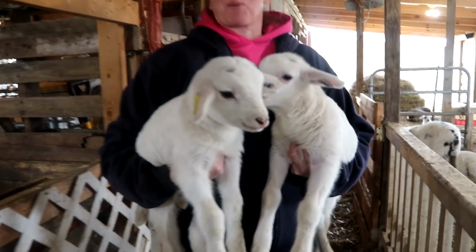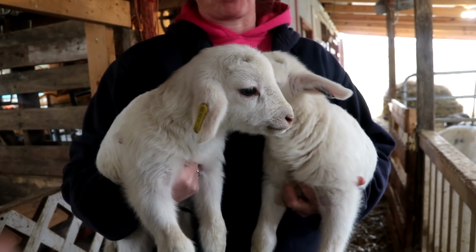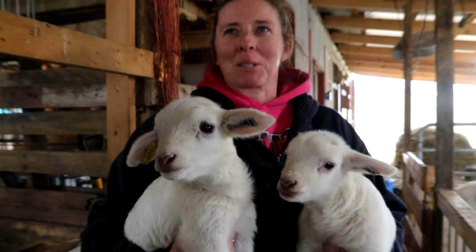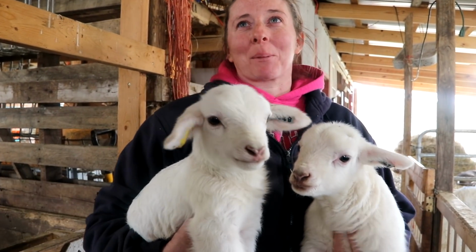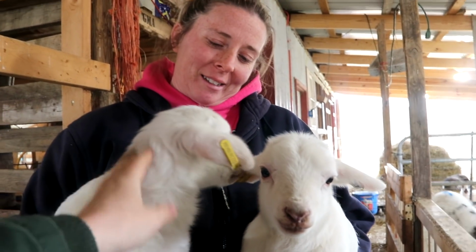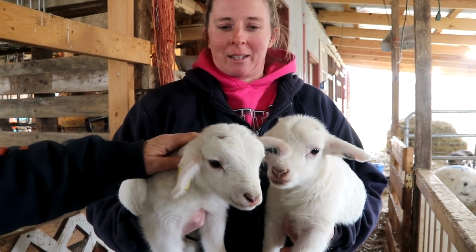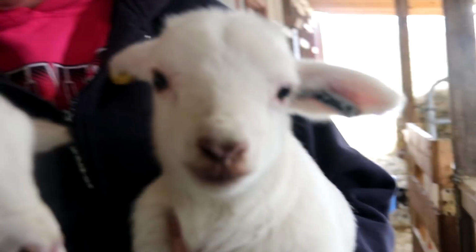That's how we ended up keeping their mom, because she was our favorite and our kids' favorite when she was little. She became almost like a pet, when she wasn't supposed to be, because she was supposed to be a market lamb, but we ended up keeping her. Yep, these are Chewy's babies. And these are her babies. They're just so adorable and laid back. The rest of these lambs are just bouncing all around. They're just chilling all the time. They're adorable.